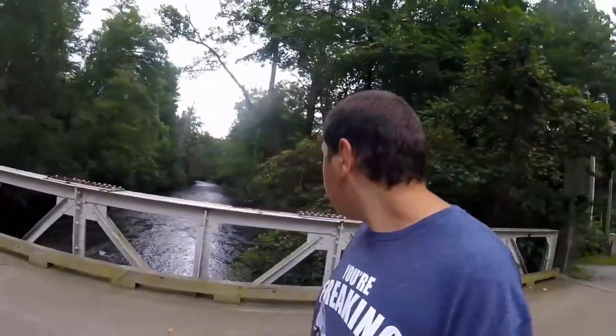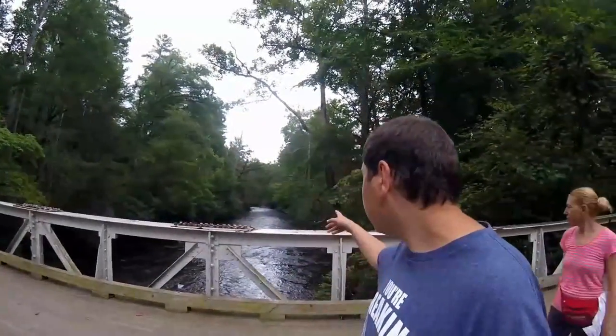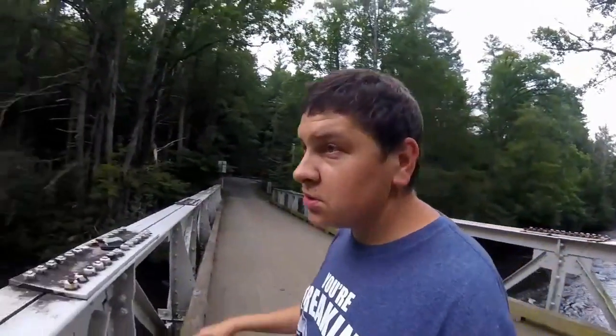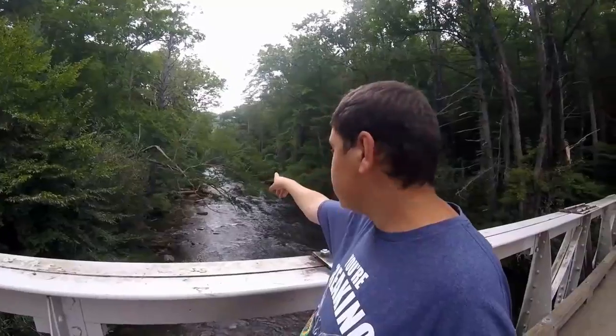Davidson's Creek, which passes right by the campground, is a place where you could do some fishing, do some hiking. There's a trail that follows the river, and we've been told that there's a swimming hole a little bit further up, so we're going to check it out.